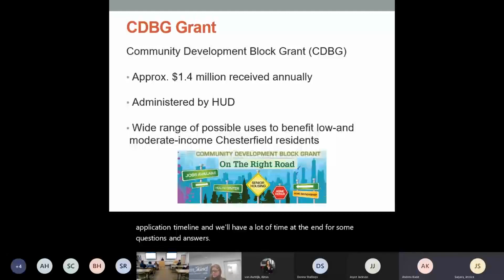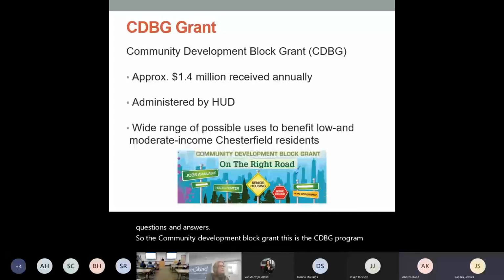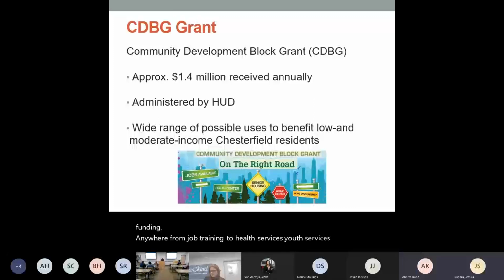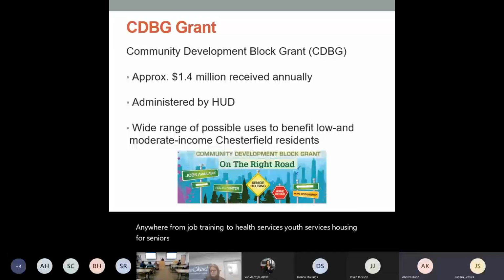So the Community Development Block Grant, this is the CDBG program. We receive about $1.4 million annually from HUD to implement the programs and activities that we fund with CDBG. CDBG offers a wide range of possible uses, mostly to benefit low and moderate income Chesterfield residents. So the graphic on the slide gives you a good idea of the wide array of things you could do with the funding. So anywhere from job training to health services, youth services, housing for seniors, home ownership opportunities, that sort of thing.